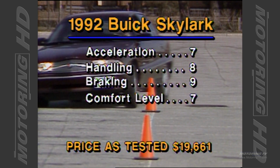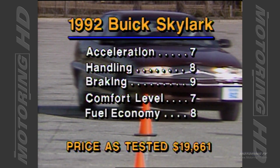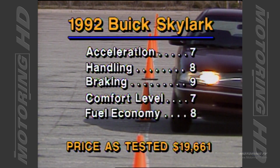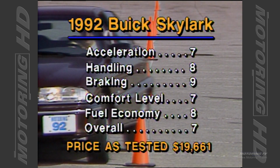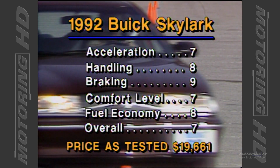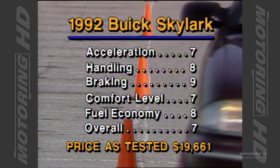The only item that upsets the apple cart is the amount of engine noise during hard acceleration. We averaged a commendable 28 miles per gallon or 10 litres per 100 kilometres during the test. The high and low figures were 35 miles per gallon and 21 miles per gallon respectively. The new Skylark represents a marked improvement over its predecessor. It's roomier, more comfortable, boasts better handling characteristics, and when equipped with a 3300 V6 is a real mover.